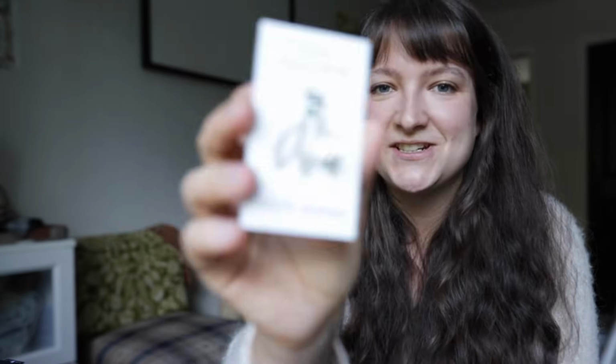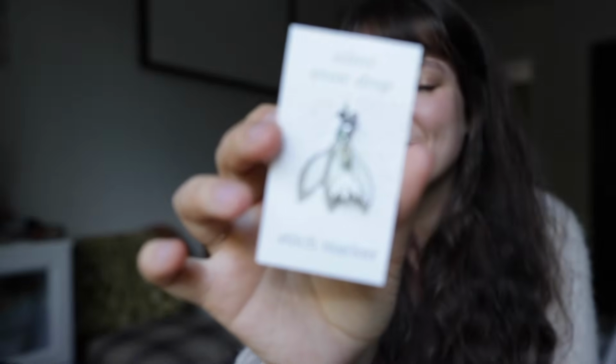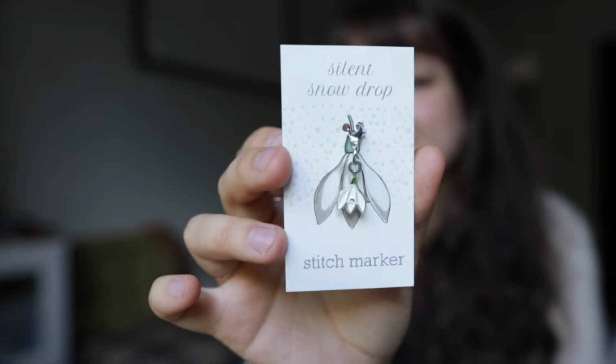stitch markers, and I wish I got a picture of all of them together, because to be honest, I don't even remember what Beth and Kiara got. But I got the stitch marker that is a snowdrop. I was looking at the bird ones because I'm also a birder, and then Beth pointed this one out to me, which is the snowdrop, and she said, you have to get this one because this is perfect.